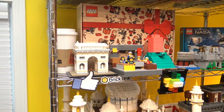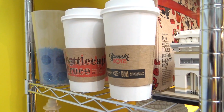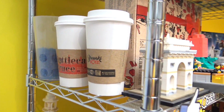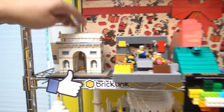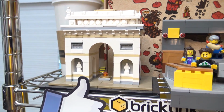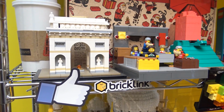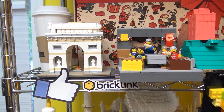On the next shelf down, we've got various things we've picked up from conventions and builds over the years. So these are a couple things we just picked up from Brick Can there with some fun builds inside them. This is the Arc De Triomphe in Paris. My favorite theme, I think, currently would be architecture. I just love all of the various historical buildings and everything, and they're really fun to pick up after you've traveled to those places. So we picked that one up.